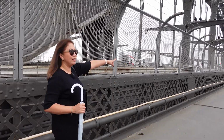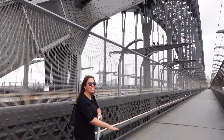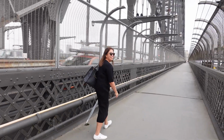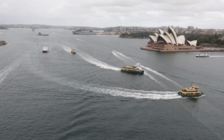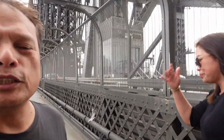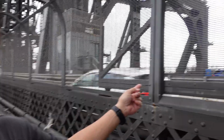So we're going to try to walk up to the end of the bridge. So let's see. This is already so high enough. Oh my gosh. We can see the Opera House, the beautiful harbor of Sydney. Let's go. It's shaky, the bridge, because it's a little bit windy, so you can feel it shaking. But let's do it one more time. This bridge has 6 lanes, 3 lanes going south, 3 lanes going north, and a train station. Oh, a railway on the other side. And a bicycle lane. And of course, this is the pedestrian lane, because this is a very wide bridge.